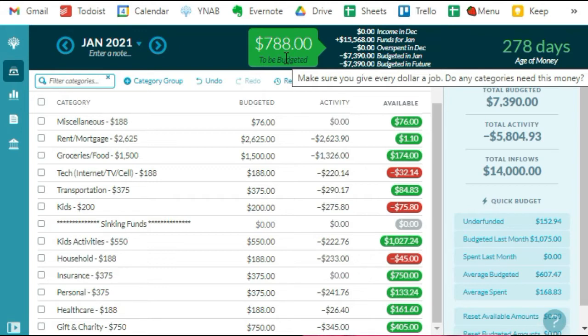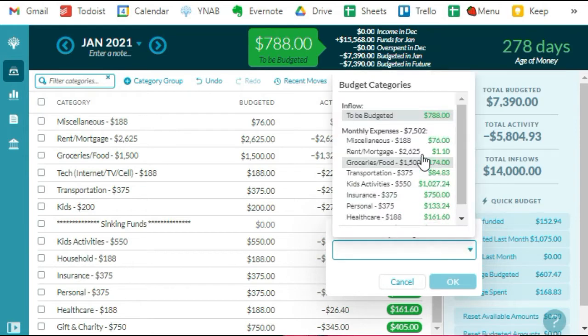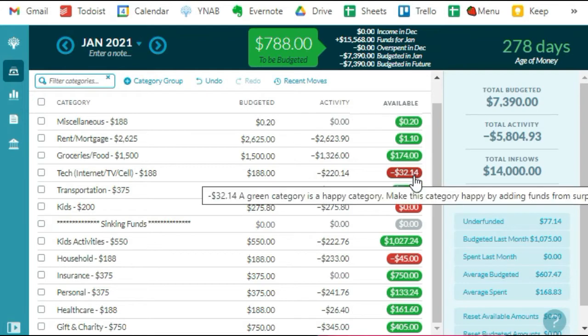So at the end of each month, I click on each negative amount and I decide where I want to steal this money from. I have a pretty sizable budget category called miscellaneous, which is the first budget that I use to cover anything. Once that's gone, I prefer to use any of my other budget categories that are not sinking funds. In other words, categories that can go down to zero at the end of the month, so that I can start from scratch the next month.